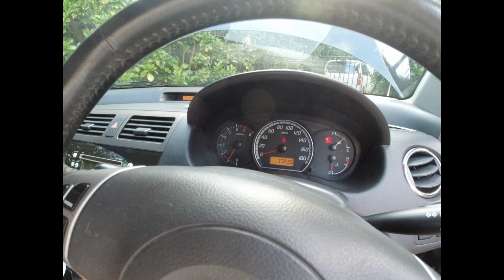Suzuki Swift 2008. There's the VIN EZ model. What's happening is it runs fine, and then all of a sudden we have an intermittent misfire on two of the cylinders. See if I can simulate it for you. Doesn't happen all the time. See, right now it's fine.